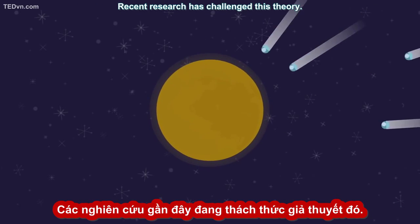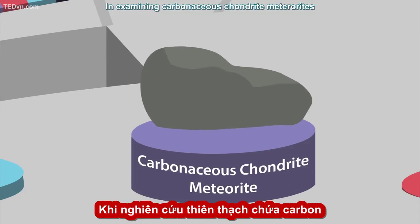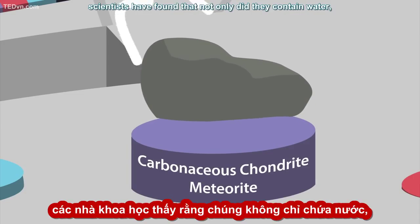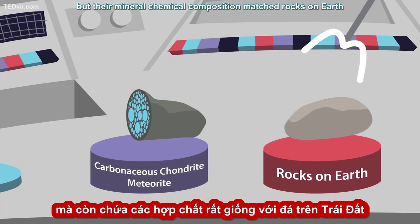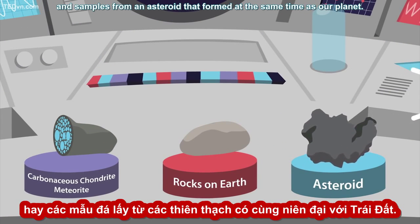Recent research has challenged this theory. In examining carbonaceous chondrite meteorites that formed shortly after the birth of our solar system, scientists have found that not only did they contain water, but their mineral chemical composition matched rocks on Earth and samples from an asteroid that formed at the same time as our planet.